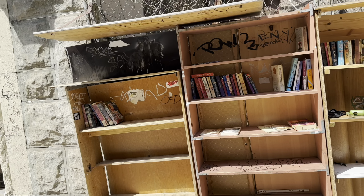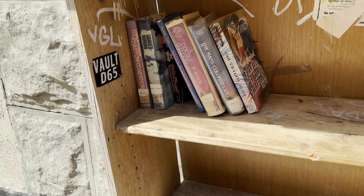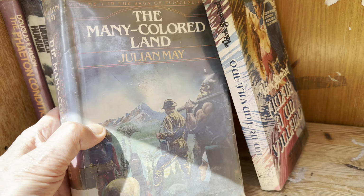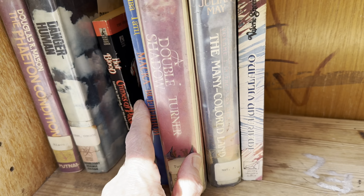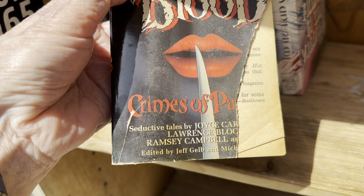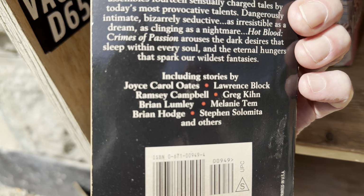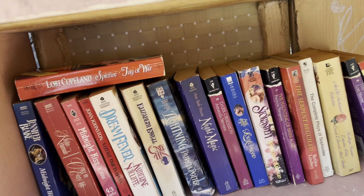Anyway, here's the bookshelf. And it's kind of the standard stuff, a lot of library books. Hot Blood, Crimes of Passion. This is Selective Tales of Sexy Horror. Joyce Carol Oates, Lawrence Block. Nah. Let's see what else is here.